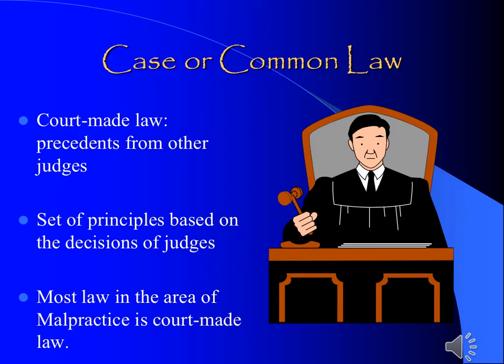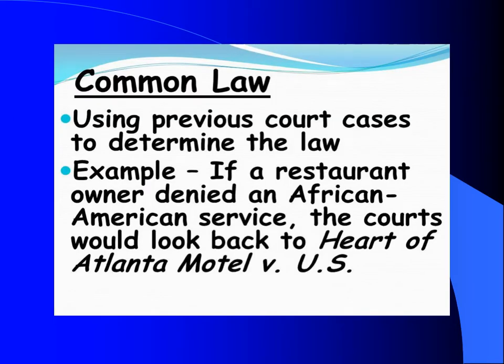The final source of law we will review is common law, or also called court-made law. Common law, also known as case law or precedent, is law developed by judges through decisions of courts and similar tribunals, as opposed to statutes adopted through the legislative process. Courts are responsible for interpreting the statutes, so most laws in the area of malpractice are court-made laws. Again, common law is using previous court cases to determine the law.